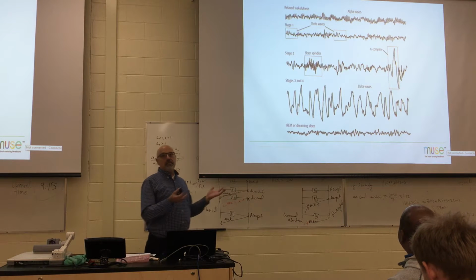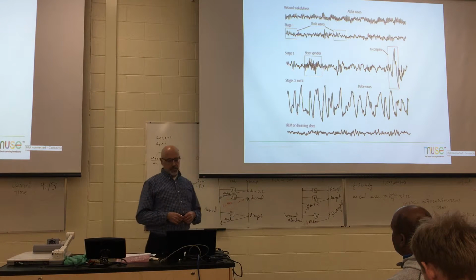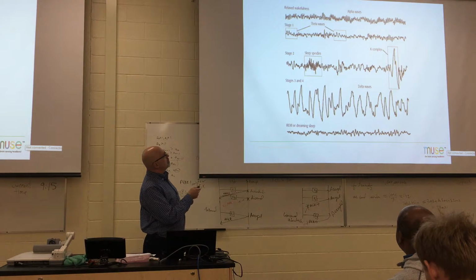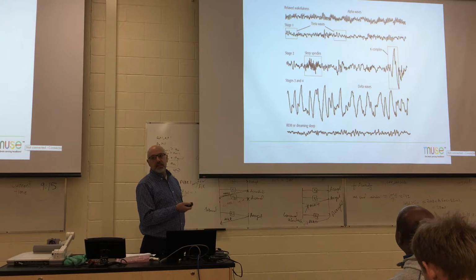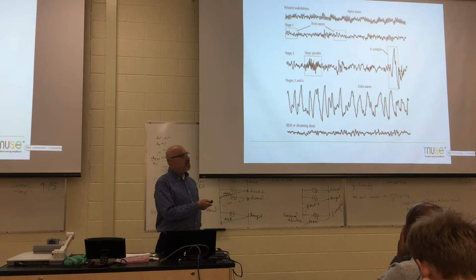So we can tell a lot from the EEG about your physiology. Here's an example from sleep research. The top trace is showing you fully awake and relaxed. Then the next one is stage 1, which is drowsiness, so theta waves start to become prominent. And then stage 2, when you're sleeping, we see sleep spindles and other signal formations called K-complexes.